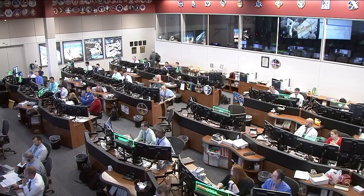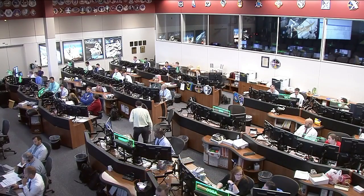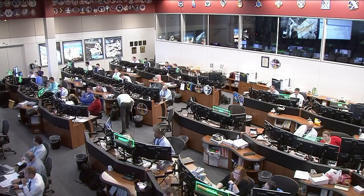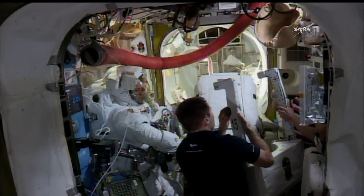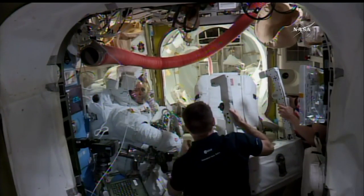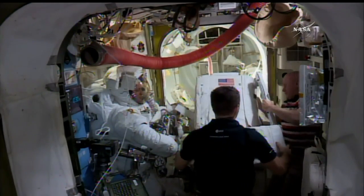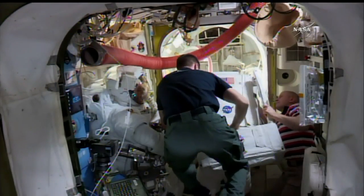Good morning from the International Space Station Flight Control Room at the Johnson Space Center. For the second time in 11 days, 2 NASA astronauts will venture outside of the Quest airlock of the International Outpost today to conduct a spacewalk. But this time, unlike the planned excursion out of Quest back on May 12th, today's spacewalk is what is called a critical contingency spacewalk, necessitated by the failure of one of 2 redundant computer data relay boxes on the S0 truss of the station, called a multiplexer demultiplexer, or MDM. It suddenly failed on Saturday morning. No cause for that failure has been identified.